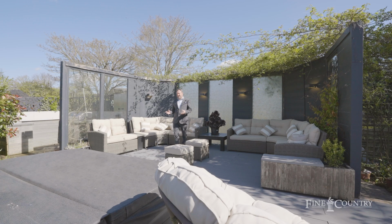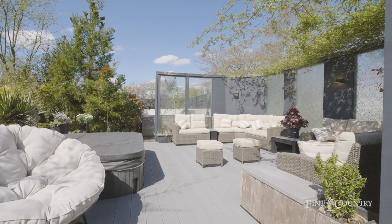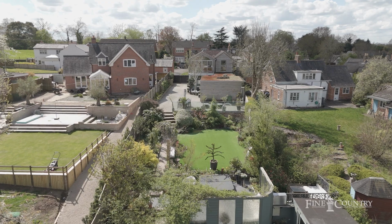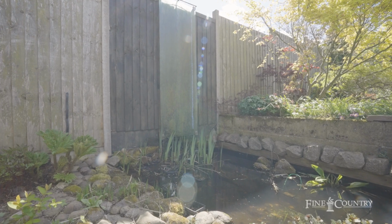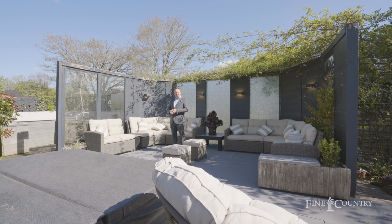Join me now in the rear garden, in one of the many seating areas in this garden. We've got views over the landscape garden, water feature, barbecue area. It's just a lovely place to sit. You've got a hot tub in front of you. Yes, I couldn't think of anywhere better to sit and have a glass of wine.